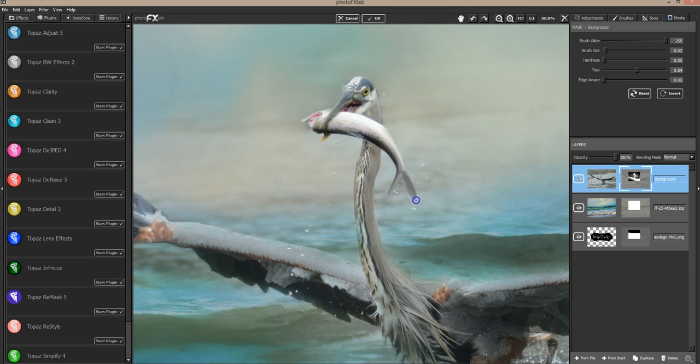Fish tail. Go back the other way. Get this spot right here. Tone down a little. Get those splashes. Like to keep those splashes in there. They're fun.